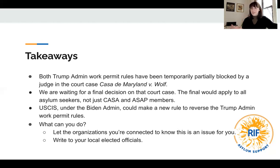The other thing that could happen is that USCIS under the Biden administration could make a new rule to reverse the Trump administration work permit rules. And this would happen through the rulemaking process, right? Again, it's really hard to say whether the Biden administration is going to take work permits on. Of what we've read so far, we haven't seen that topic come up specifically. So this is also a bit of kind of waiting to see.